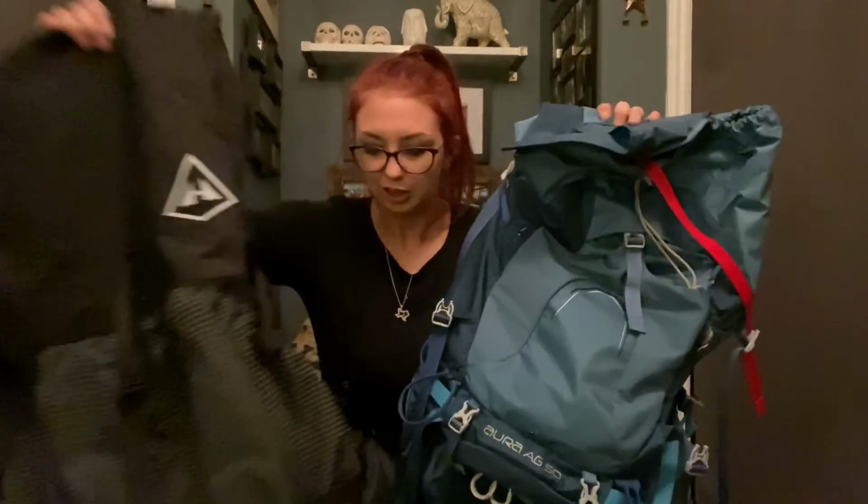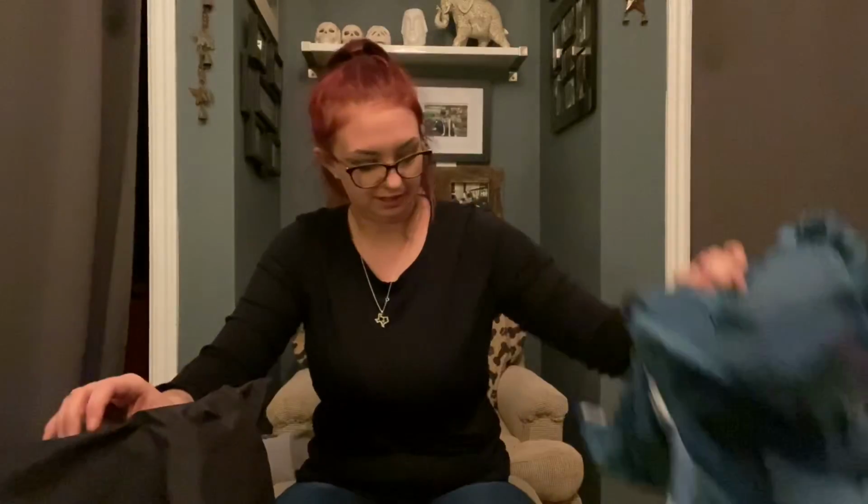The first time I did a really long hike with it, I was not adjusted to it properly, so I had to go back to Aria and they helped me adjust it. So thinking now that I'll hike better with it. So I'm gonna do a couple more hikes with both of these packs before I make my final decision. But I think I am leaning more towards the Hyperlite just because of how lightweight it is. It's 2 pounds lighter than the Osprey.